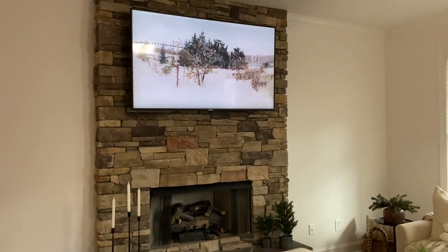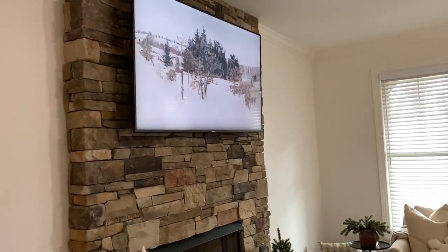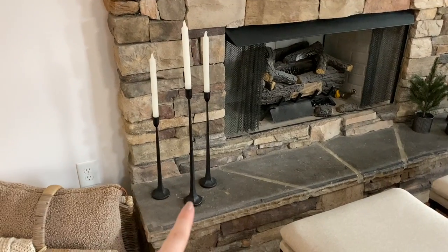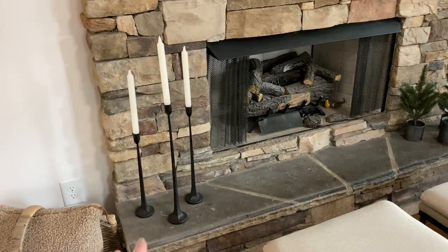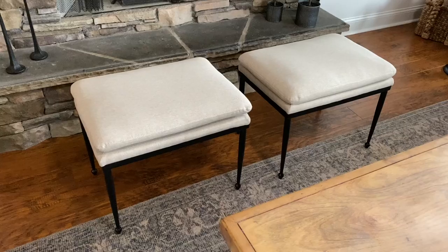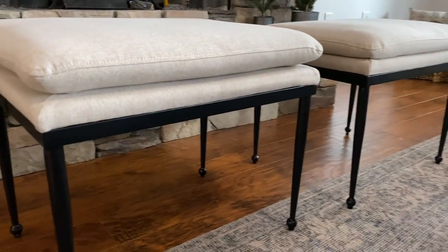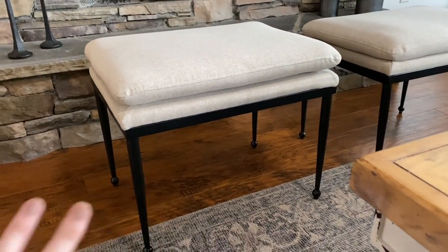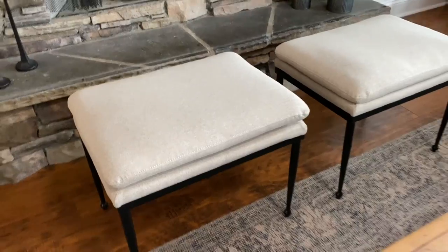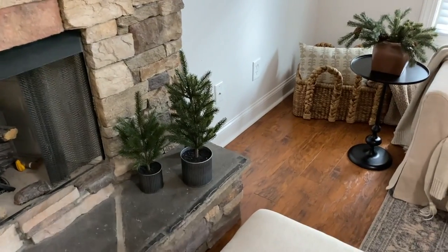So we have some vintage art. You can just Google it. You can search it on YouTube, and they just have free hour-long ones that you can post up. These candle holders were from Hobby Lobby, but Amazon sells the same exact one. These stools I actually recently got. They were from Target, part of the new Studio McGee line, and I absolutely am obsessed with them. I love that they're not chunky. They are very cushy too, so they're quite comfortable, and they literally took me 5 minutes to put together, which was awesome. These were from Hearth and Hand a couple years ago.